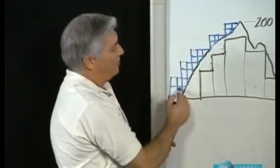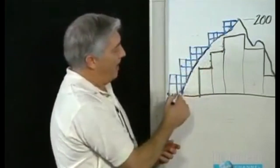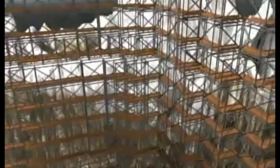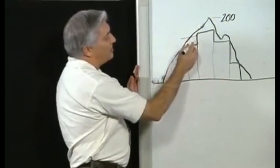As the project moves from design to construction, the team needs to access the entire surface of the 200-foot mountain in order to build it. But traditional scaffolding won't work. It would block their view. The engineer's unique solution up next.